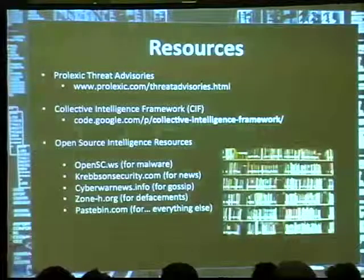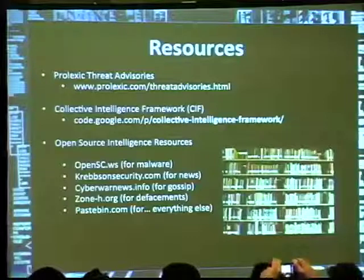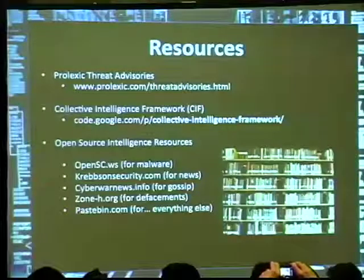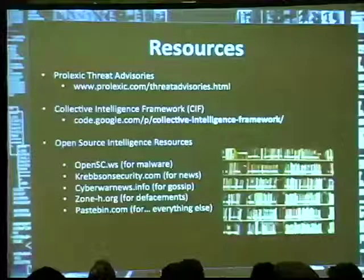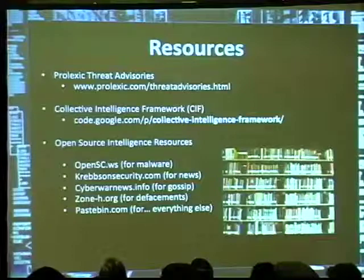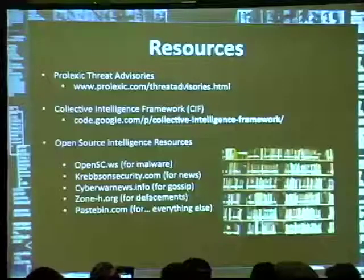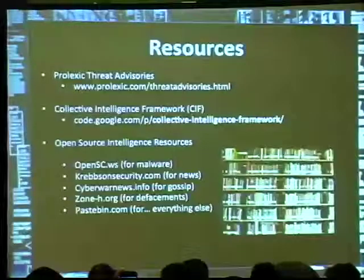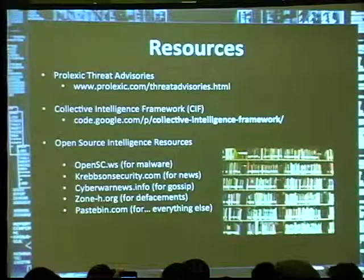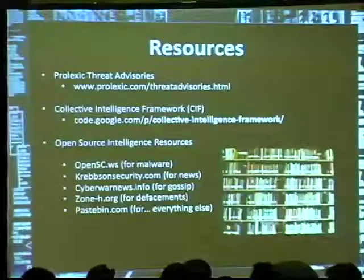Regarding the Prolexic threat advisories and the Dirtjumper threat advisory, we have a tool that we released called dirtdozer.py, and you can feed a list of command and control servers to the Python script. It will fingerprint them if they're Dirtjumper, and tell you the type of attack and the target of the attack. So if you have a list of command and control servers, you can identify who's being hit with Dirtjumper and how.